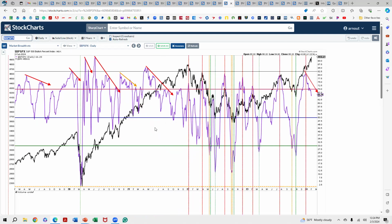Similar for the S&P 500. The bullish percent index dropped below 70. Normally, that is a sell signal. Okay, a sell signal was here. Every single time, a sell signal here, loud and clear. Every single time it drops below 70, it is a sell signal. Doesn't mean it's guaranteed to be profitable, but it means that if you top at these high levels and then drop below 70, the internals of the market are weakening.